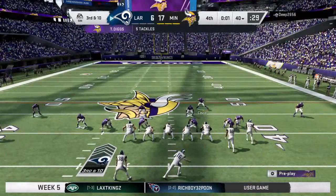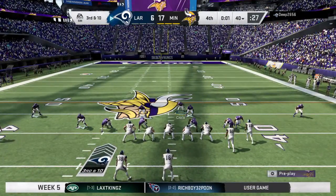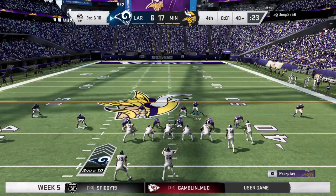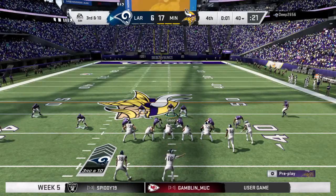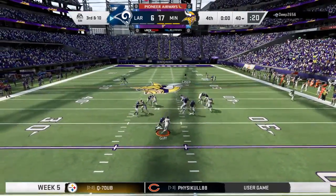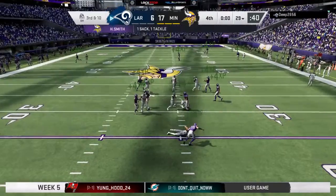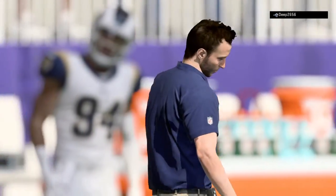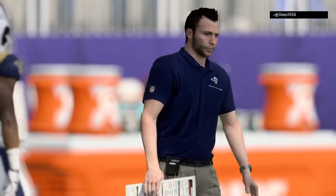Let's go. 2 for 1. Check. Check. 11. 11. Here we go. One last throw here for Goff. And he's going to be taken down. Goff is sacked. So the final seconds have ticked away in this Minnesota victory.